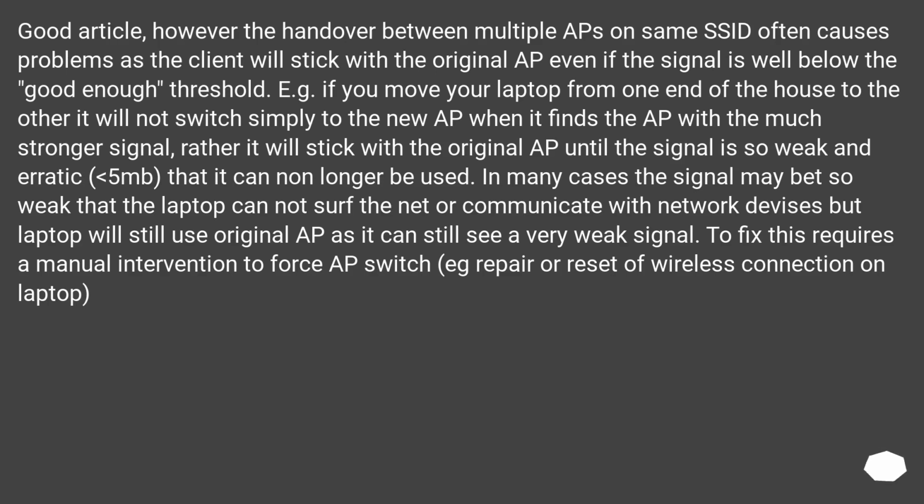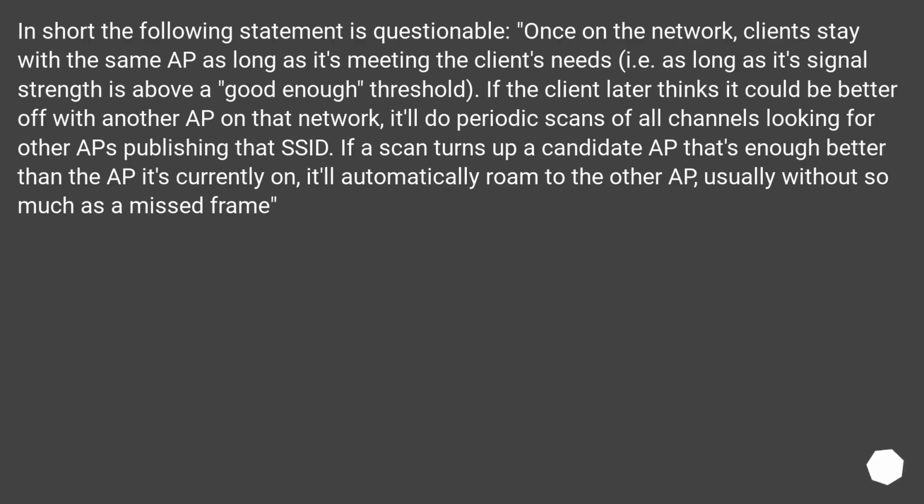In many cases, the signal may be so weak that the laptop cannot surf the net or communicate with network devices, but the laptop will still use the original AP as it can still see a very weak signal. To fix this requires a manual intervention to force an AP switch, e.g. repair or reset of the wireless connection on the laptop. In short, the following statement is questionable.